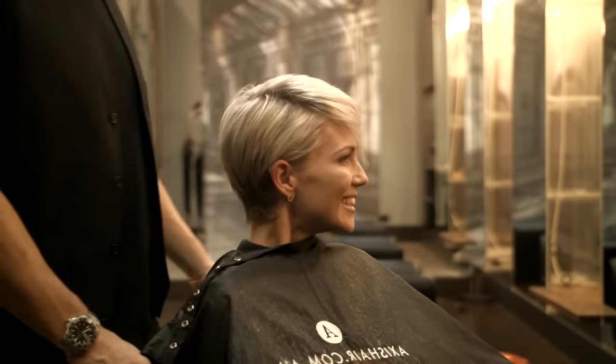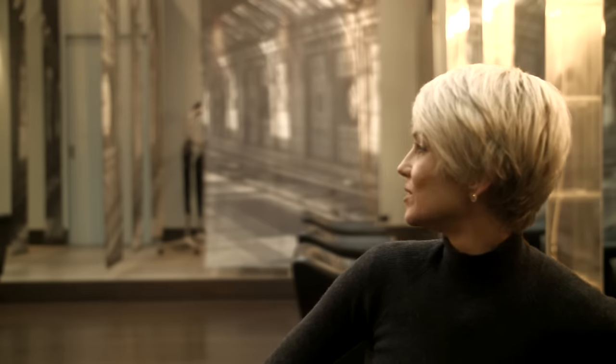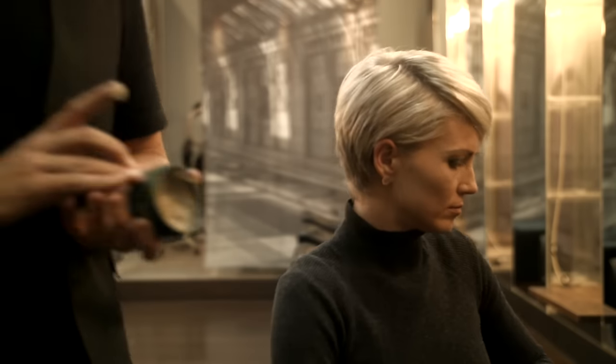You want to try styling it? I'll give you something. Wow. So this is a little bit of Matrix matte definer. So just take about that much. Yeah, I'll put it in your hand for it. Actually, take your rings off, otherwise you're going to plug them up.